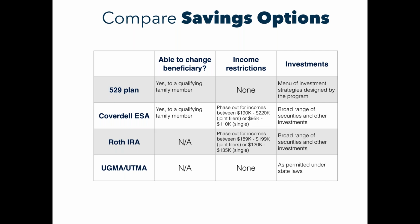Also with a Roth, you want to be careful when you're withdrawing from a Roth IRA to pay for college because that can be counted as income on the student's FAFSA. And with a 529 plan, there are no financial aid implications with the withdrawals.